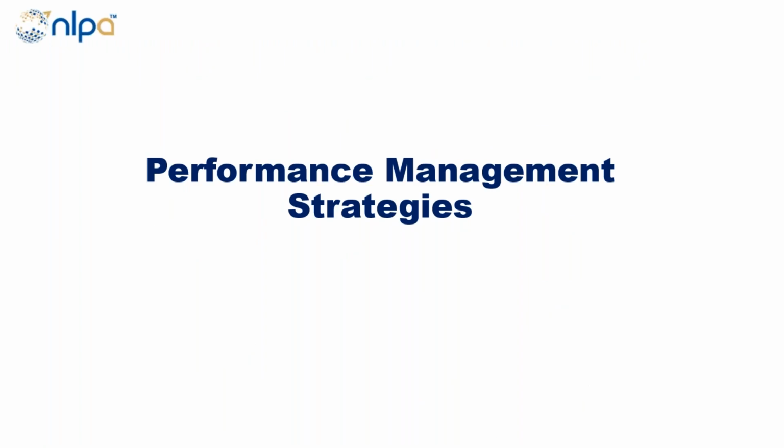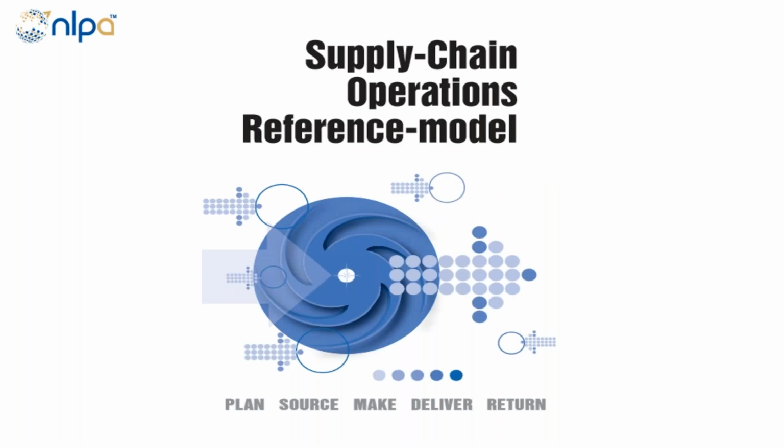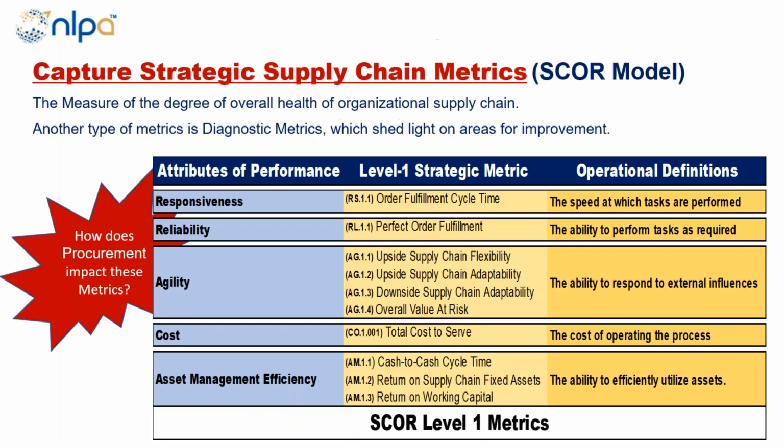And then the second segment, I'm going to work briefly on this, would be the performance management strategies, and we're going to touch briefly on balanced scorecard methodology. Again, the supply chain operations reference model is based on plan, source, make, deliver, and return and enabling processes.